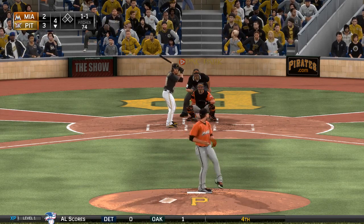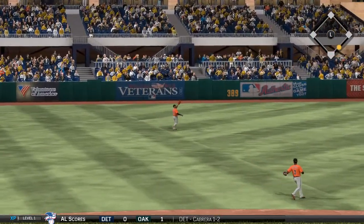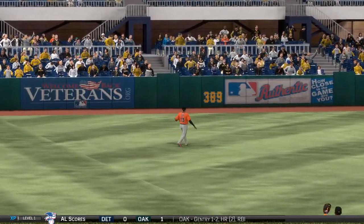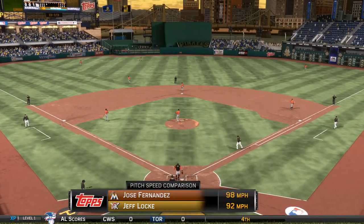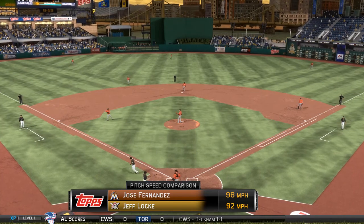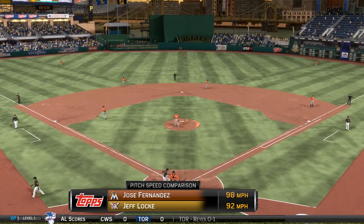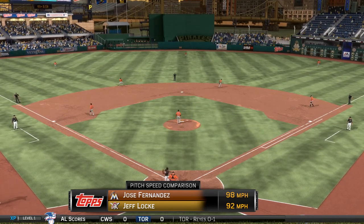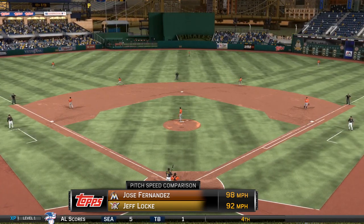One on the way. 1-1 pitch is in the air now, out to left field. There to handle it is Ozuna, and there's one away. So with the fly out there coming on the fastball, seems like an appropriate time to check out our pitch speed comparison for these two starters. And whoa, look at that for a top speed. 98 miles an hour. That man is flat dealing.